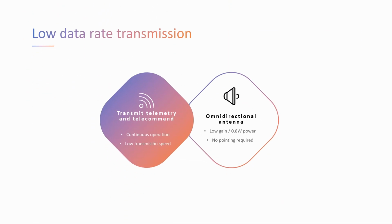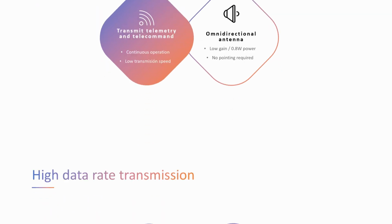For redundancy purposes, we employ 2 antennas on the spacecraft. For the low transmission speed communication, an omnidirectional antenna will be mounted. These antennas provide low gain, however, they are very simple and do not require pointing. In this way, continuous transmission can be guaranteed at any point in the mission, regardless of orientation of the spacecraft and the thrust, requiring only 0.8 watts to operate.